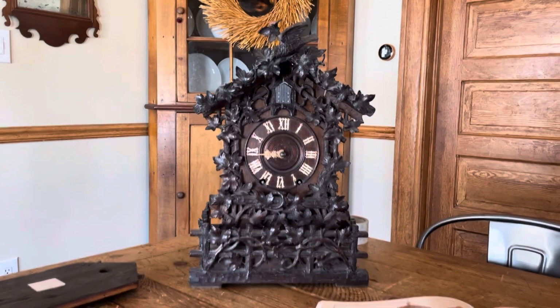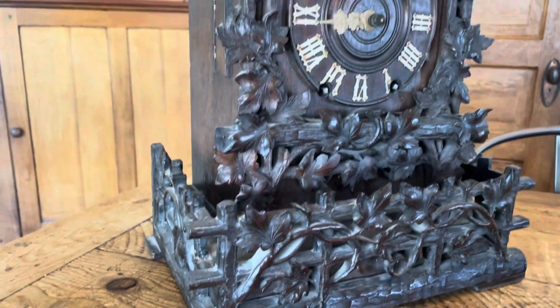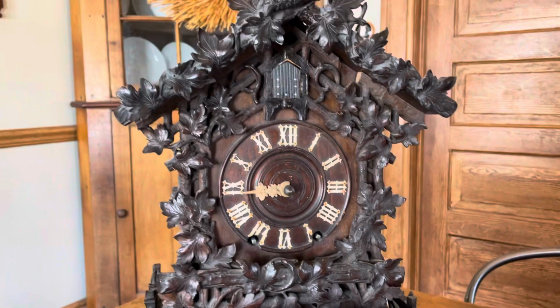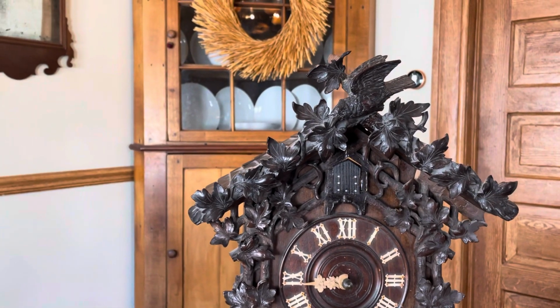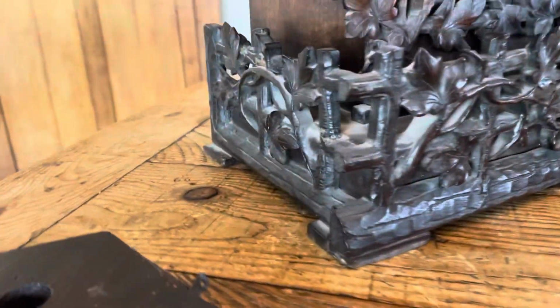Okay, we're gonna use this video to give an overview of this Black Forest shelf cuckoo clock made by Johann Baptist Beha. Great example, the carvings are really nice.